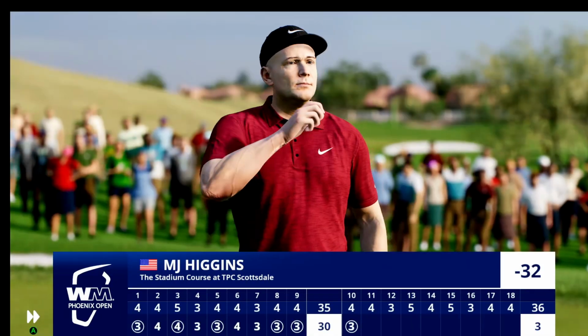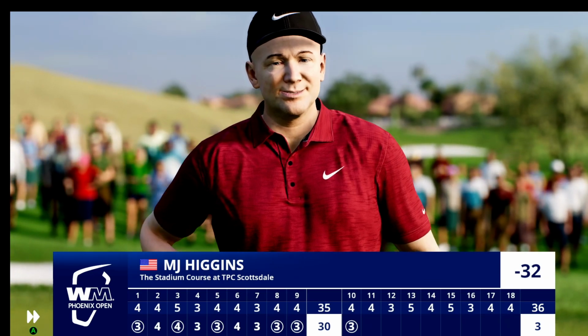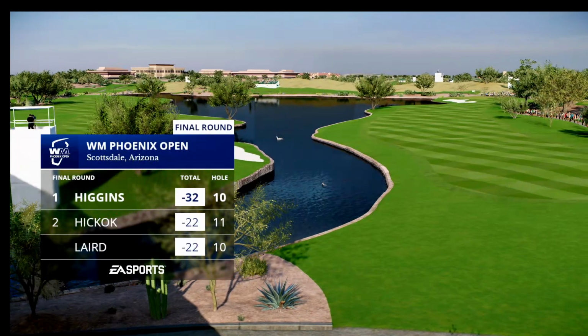Oh, how about the run here? That's a third consecutive birdie. And it is looking more and more like it's going to be back-to-back wins in this tournament.